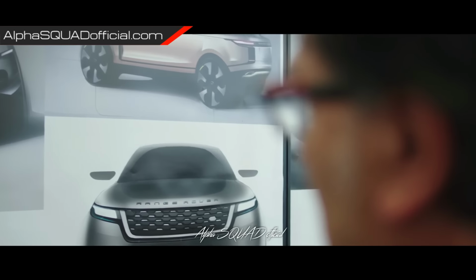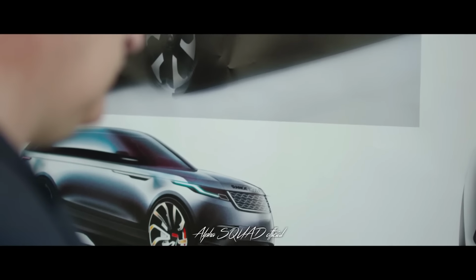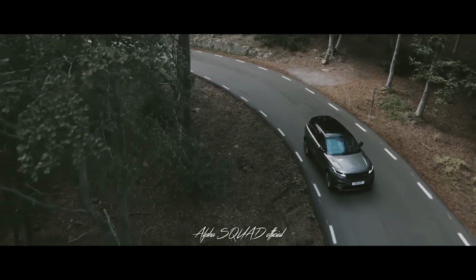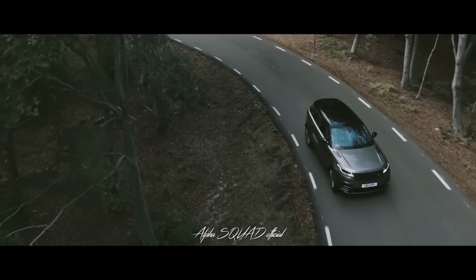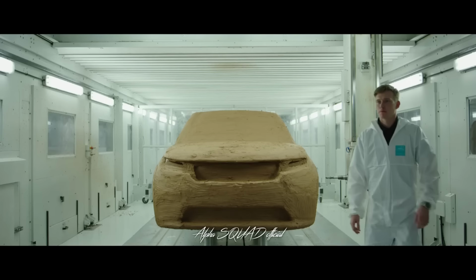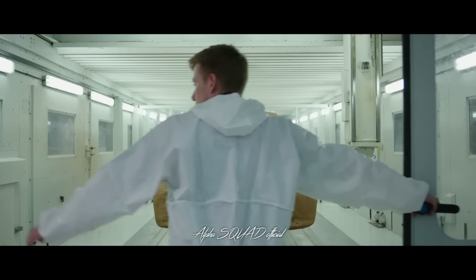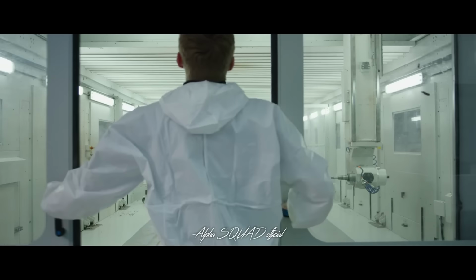Recognizing this heritage without being bound by it would be the key to success. It's about acknowledging your past, but it's about moving forward. And I think Range Rover VELAR is the perfect example because it's unmistakably a Range Rover. But getting to this point was no mean feat, and took much more than a sketch. Skilled specialists and the very latest technology would be needed to craft the VELAR's striking shape.